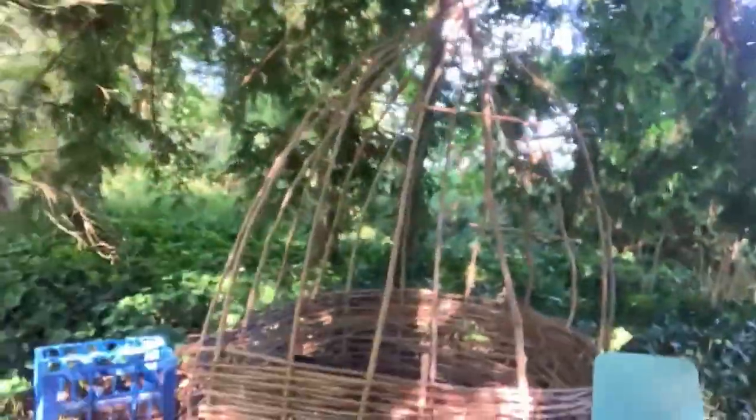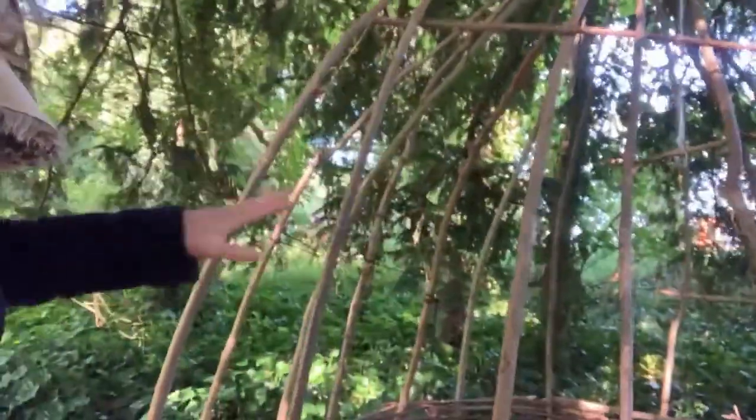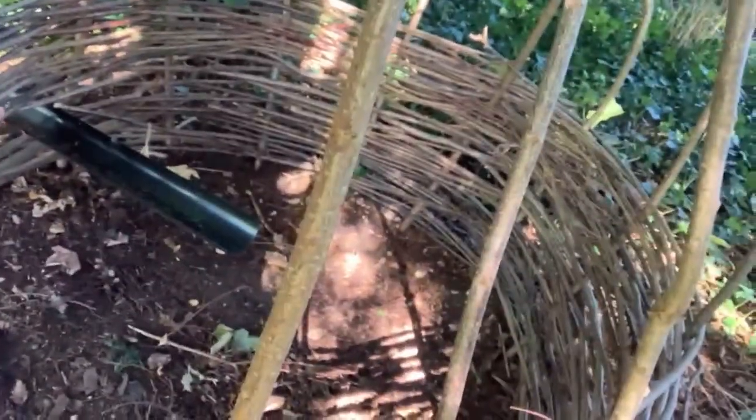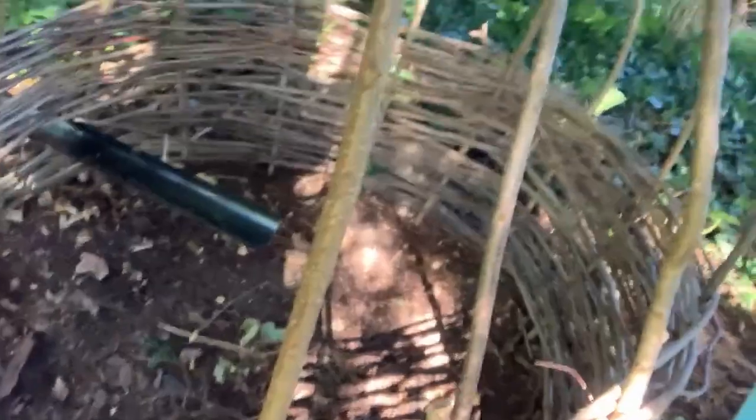So the basic plan is we need to put a large roof over it. Still going to work out exactly how that's going to be done, so watch this space. And the other thing we need to do is to dig a hole where everything's going to go, and then put boards on there. So I've got the boards already. They're just over here ready for installation.